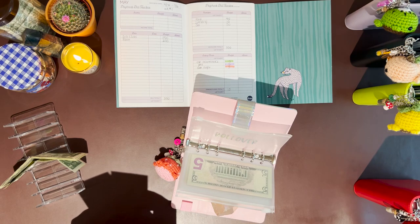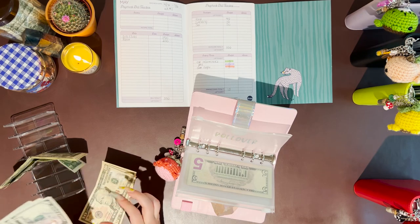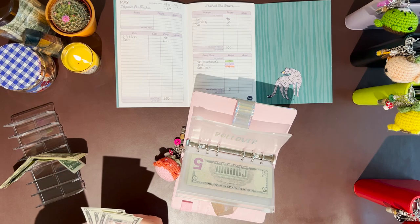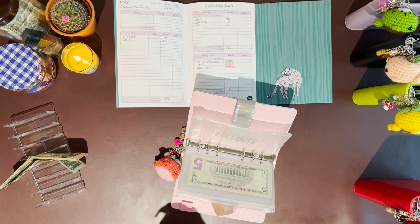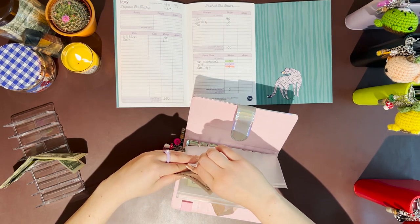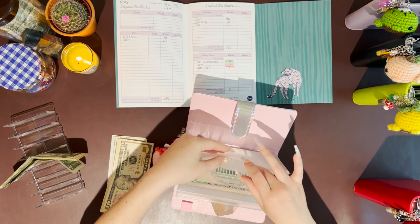So let's see. In rollover this week, guys, we have got $10, $20, $25, $30, and $35. What? $35. I mean, yeah, this month is already looking up, guys. May is going to be a good month.